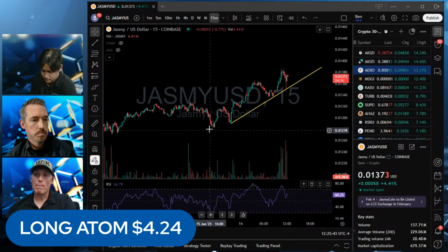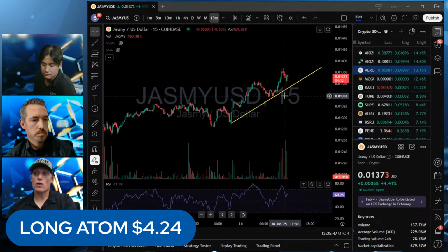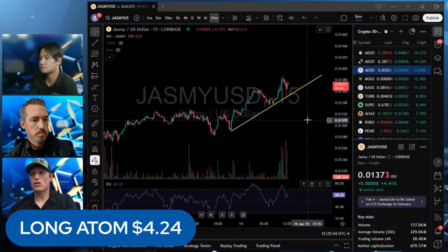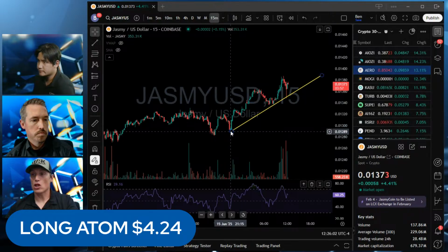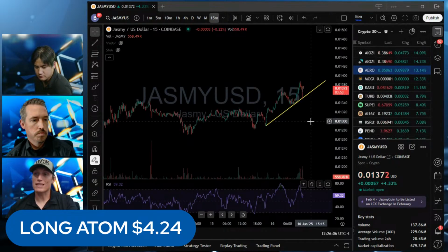Right now, based on this 15-minute chart, you're into a lot of support, so it does favor a move to the upside. If it does break this upsloping trend line, it's probably going to head back down to 1292, I guess, which would be the low pivot that it started at. So that's what it could do for Jasmine.